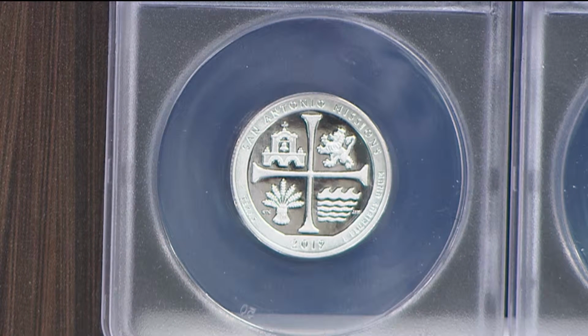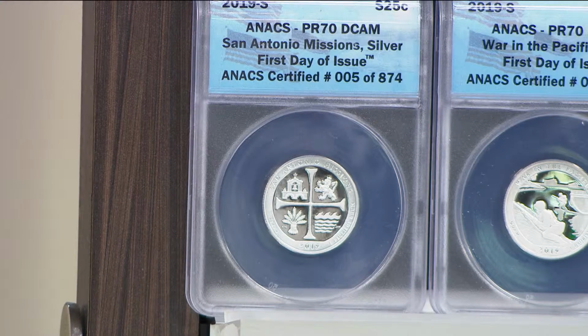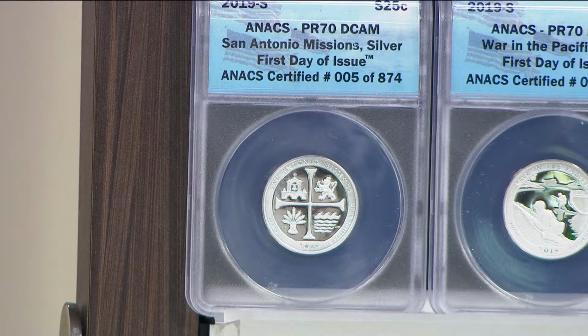And that is the San Antonio Missions, of all the missions of San Antonio that you're gonna see there. That would be the churches, all of the missions that occupied Texas, and particularly San Antonio, South Texas, for hundreds of years. And done in silver, certified absolutely positively perfect 70.